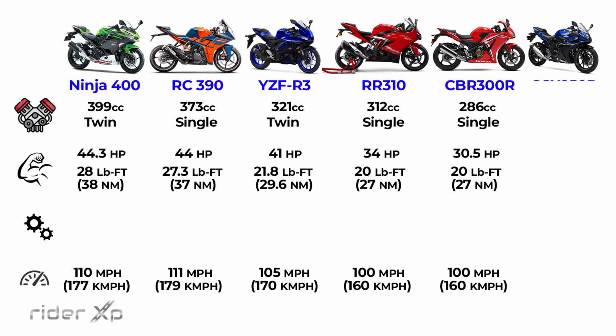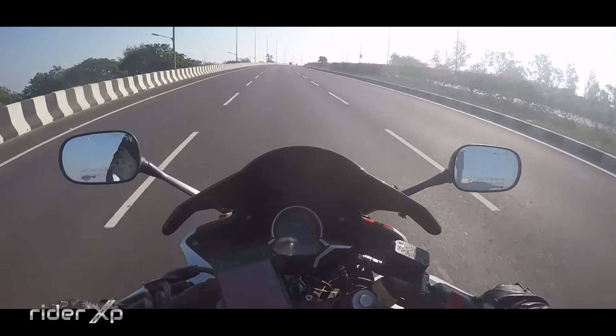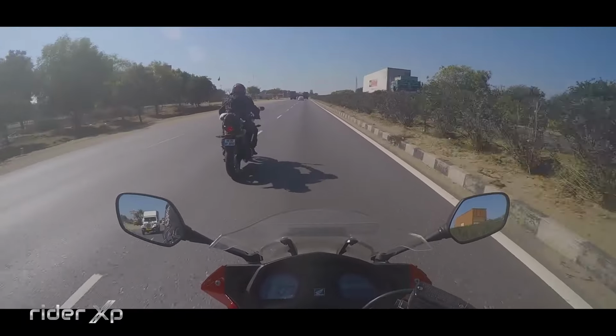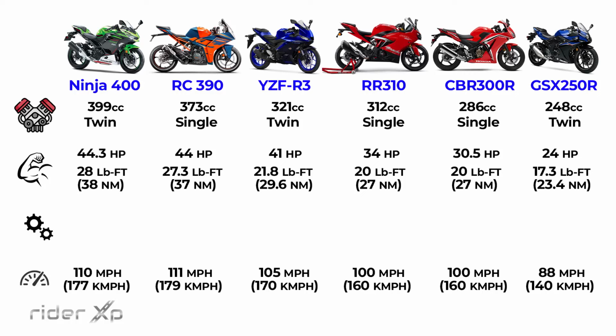The GSX250R has the smallest 248cc parallel twin engine that makes 24 horsepower and 17.3 foot-pounds of torque. While some reviewers have criticized it for being the slowest in the class, having ridden a CBR 250R that made similar power, I can tell you that for a beginner, it's got the perfect power band to learn motorcycle riding in a safe way and to transfer all that power from the engine to the rear wheel.